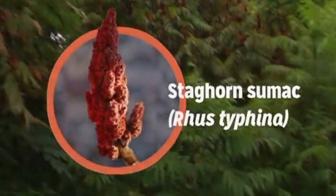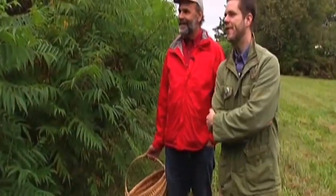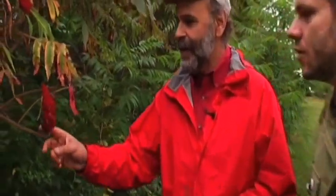All right, so what's our first, what are we looking for? Right here we've got a nice Staghorn Sumac bush. And it's got the red berries on it, and it's edible right now, as we're going to find out. The berries are edible, or? It's actually an acid flavoring on the outside of these berry clusters.